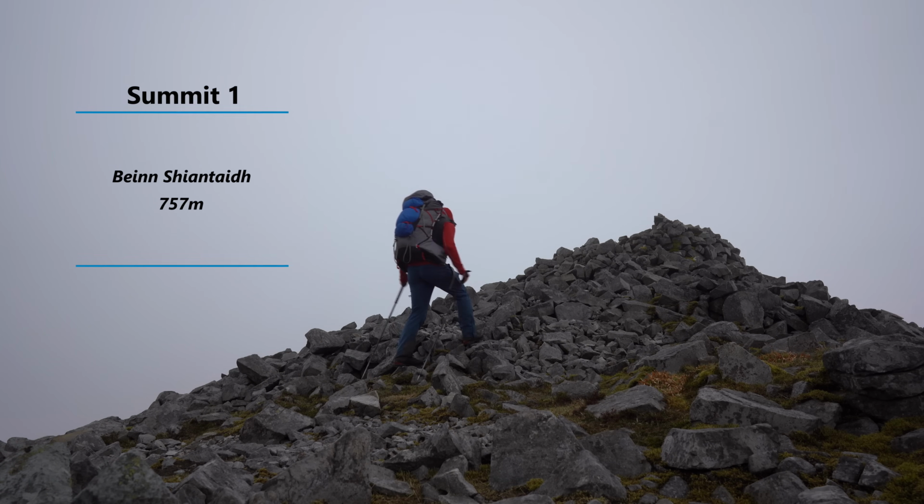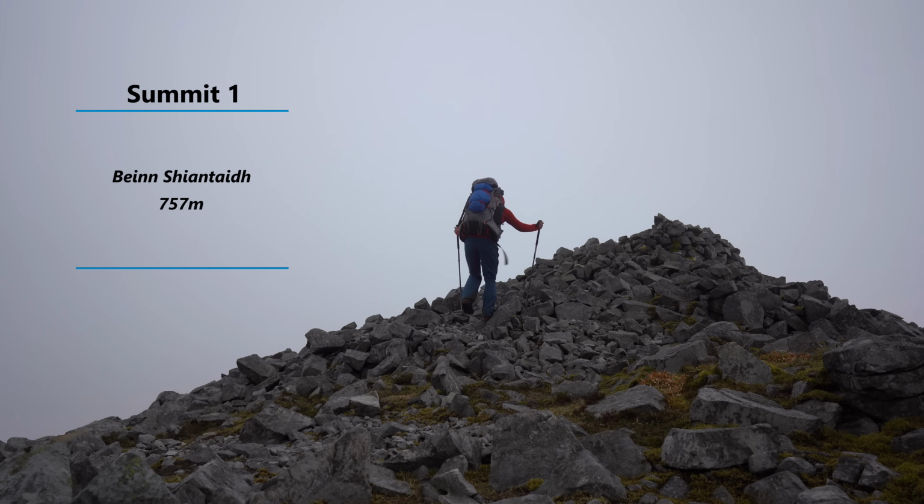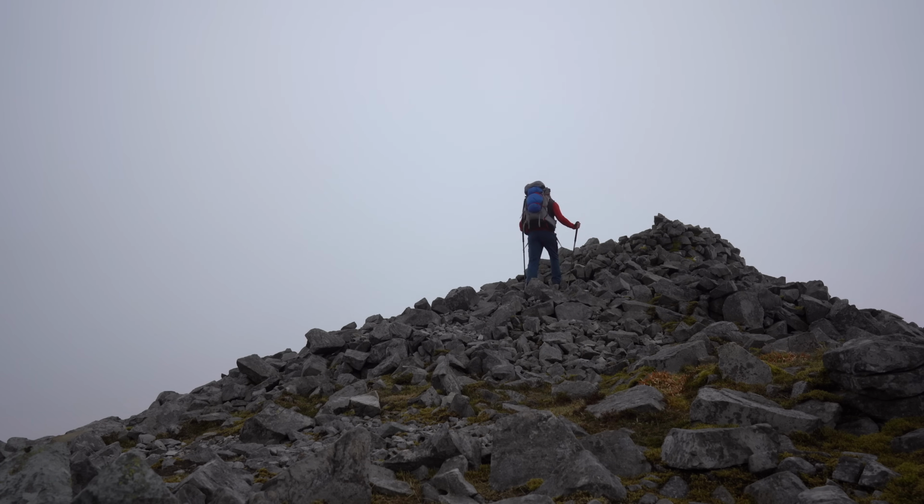Finally, first summit. Hurrah! Yeah, so I tell you what, you can see where I'm going. Steep drop down here. We must just be touching the cloud at the moment, right?